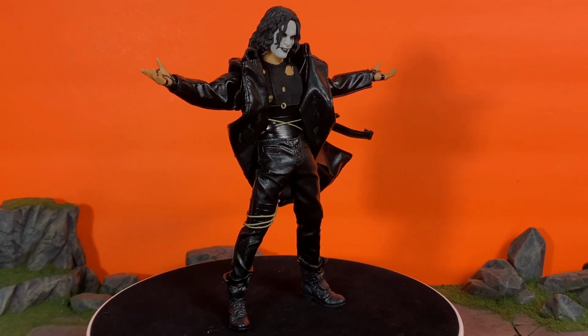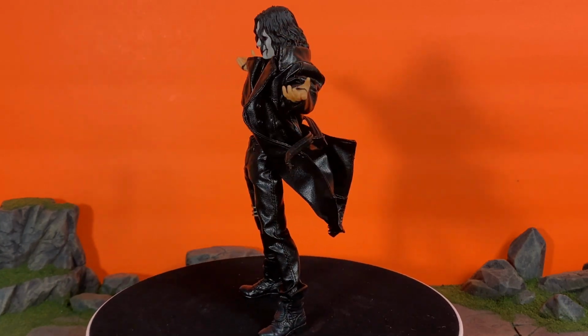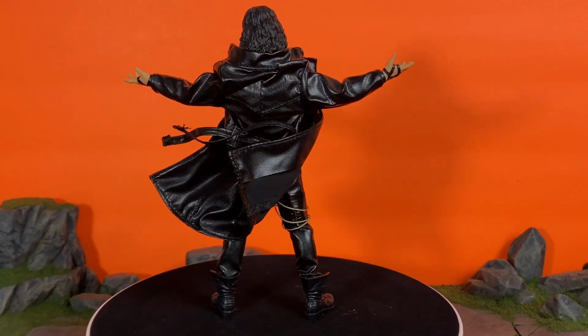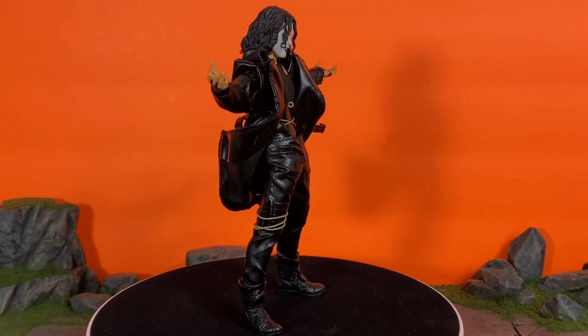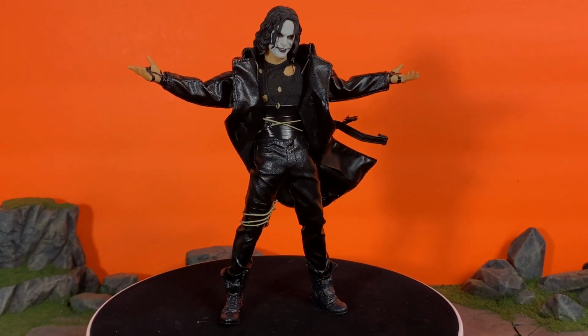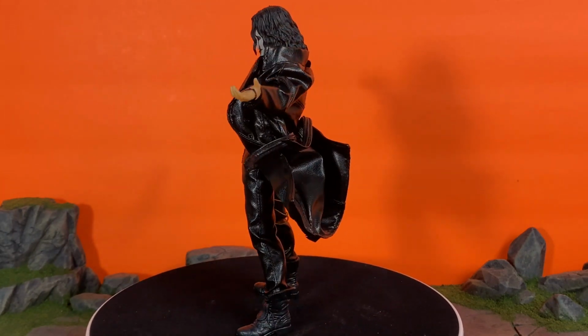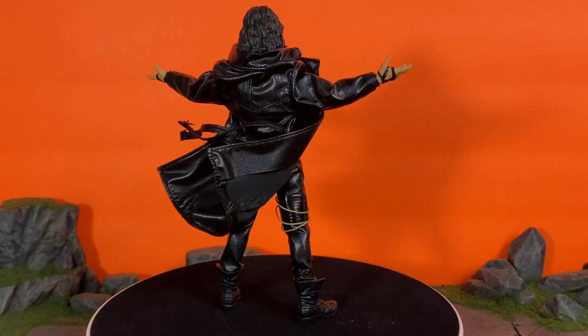Weakest point to the figure, which isn't a surprise with MEZCO, is the articulation. It is pretty basic, but you do get some decent movement on Eric Draven. And don't get me started on the accessories, because the accessories are another perfect part to this figure. You are loaded with accessories, and the display options are pretty much endless with this guy.